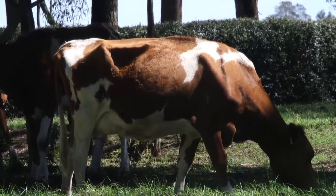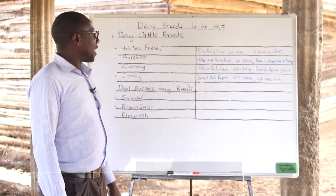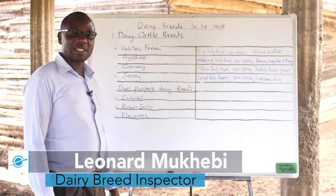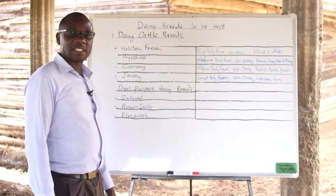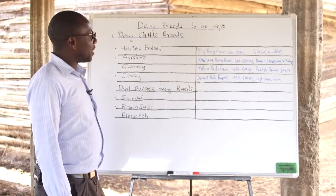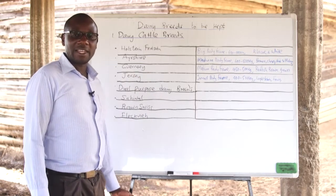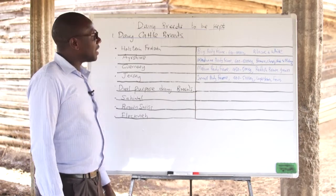Well, in this section, we are going to talk about the dairy cattle breeds, and we have 4 main dairy cattle breeds that are kept in Kenya, including 3 dual-purpose dairy breeds, and we are going to look at their characteristics and how they differ from each other. We are going to look at the body frame. We're going to look at the weight, the color, the production levels, and the butterfat content.